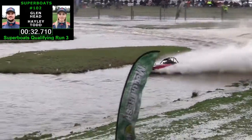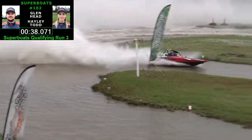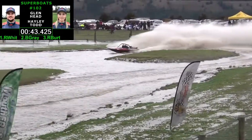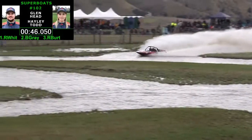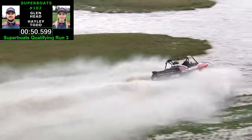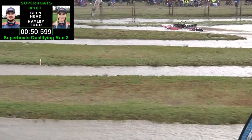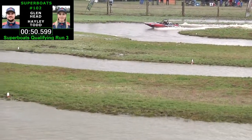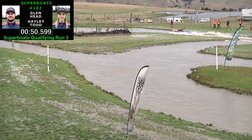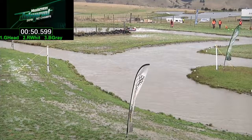So Glenn Head, plenty of horsepower at his disposal, 1,750 horsepower in the back of this Sprint Tech vessel, the 9.5-inch jet unit. Sorry, the 10-inch jet unit. So Glenn Head, this time's going to be quick time of the day. Oh, 50.599, ladies and gentlemen, quick time. That's taking it up to the man from Mouthfresh, Rob Coley, in this championship shootout here down at Wanaka, the Oxbow Aqua Track. Wow.